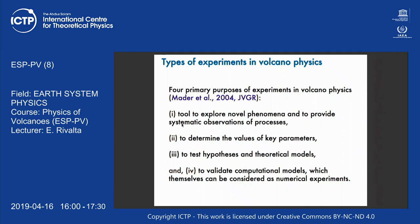I couldn't remember. So, one reason is the most basic: it's a tool to explore novel phenomena and provide systematic observation. Just really very basic, like I have no idea why something is happening, really no idea. I try to simulate the same thing in the laboratory, trying to simplify stuff. So I isolate some of the processes that are occurring in nature, and I'm trying to replicate them at a smaller scale to get inspiration, but also systematic observation.